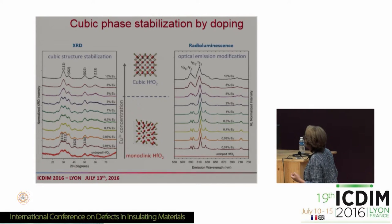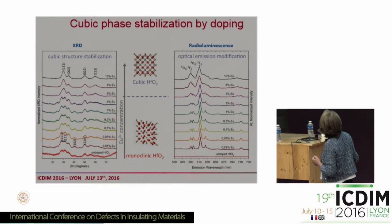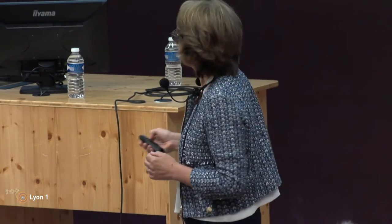Here I show the different XRD spectra. And here on the right are the optical emission modifications. This is radioluminescence of the europium-doped material. We see, especially here, the modifications of this pattern that are in accordance with what we expect due to the structural transformation.